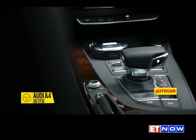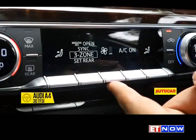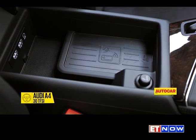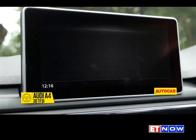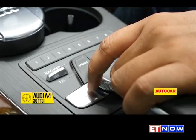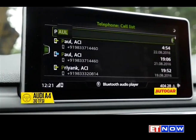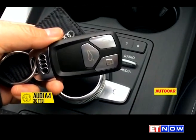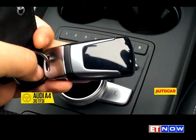Other nice bits? Sure. The haptic buttons that preview their function when you run your finger over them are a stylistic and cool touch. There's a wireless charging pad for Qi-compatible phones. The infotainment system comes factory fit with Android Auto and Apple CarPlay, and the touchpad for the telephone system makes it easy to enter commands on the go. And then there is the key's memory function that remembers not just your seat and mirror positions, but your AC, drive select mode and media preferences as well.